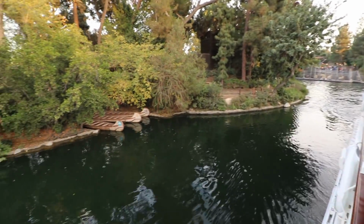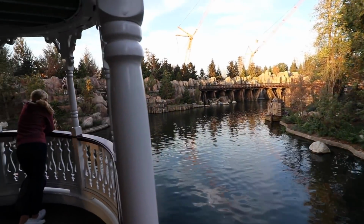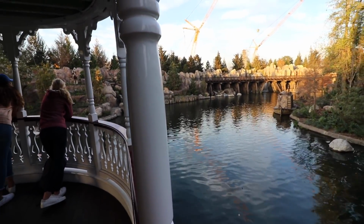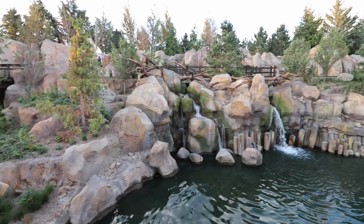Look at this. It's like we're time traveling again, but this time back into the days when steamboats ruled the rivers of America. Look at the changes they made to this river. Honestly, they are pretty amazing.